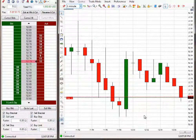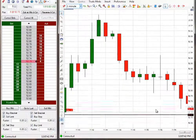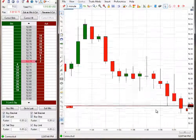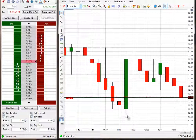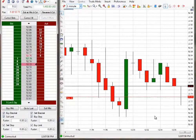What I'd like to see it do is break below that low right there. Yeah, break below this low and go down into the 60s, and then I'm going to place a break-even stop on it. And just, from there, let it go. Comes back and hits the break-even stop, no problem.